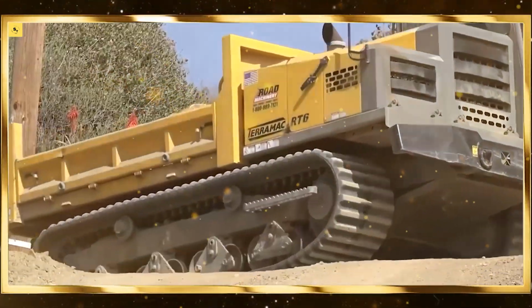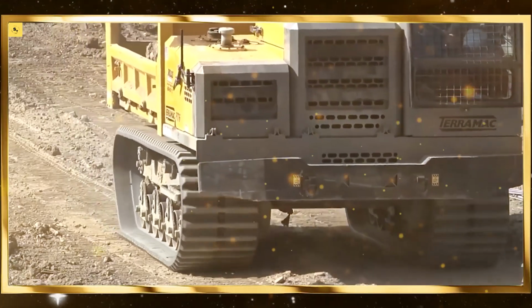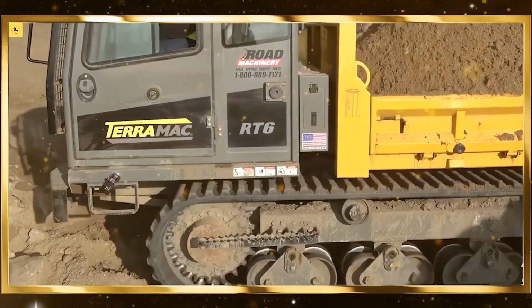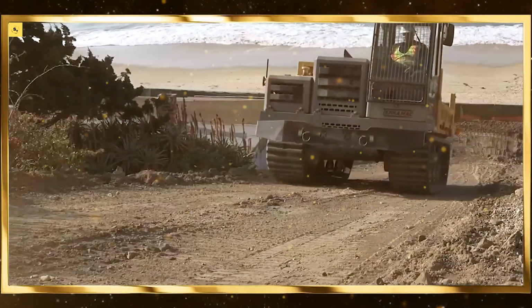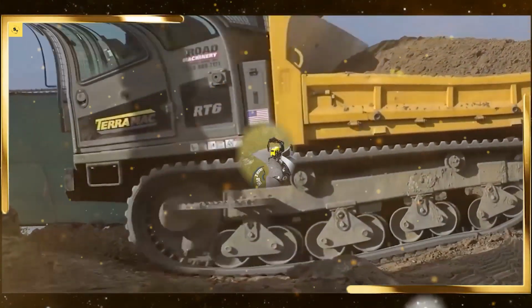Today, we're uncovering the hidden technologies of ancient societies, each one a glimpse into secrets that could rewrite history as we know it. Found in Iraq, the Baghdad battery is a mysterious jar believed by some to be an ancient battery, possibly used for electroplating.